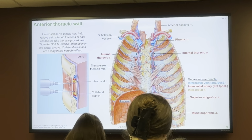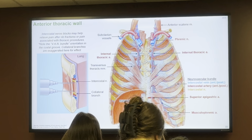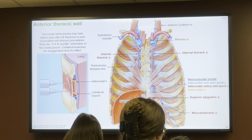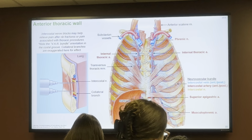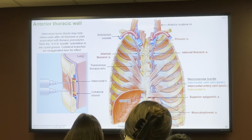The one we'll talk about here in the front is the internal thoracic artery. The internal thoracic artery here is a branch of the subclavian. Remember vitamin C and D from last exam? So vitamin C, this is the I, V-I-T. The internal thoracic artery, decades ago, was known as the internal mammary artery, so many surgeons will still call it this. The internal thoracic artery will flank the sternum on either side.